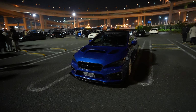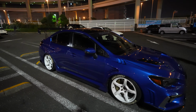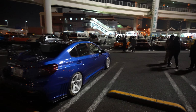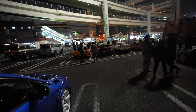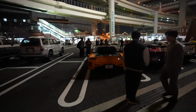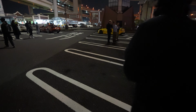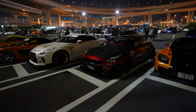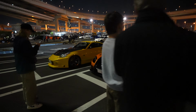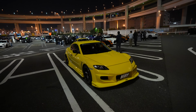All right, here's another Impreza for you guys. Slightly more modern, but fully modified. It's got tons and tons of aero. Pretty cool set of wheels. And it's sitting across from some wide awesomeness. There's a couple of Fortune RX-7s. Got an orange one here, right next to the Liberty Walk R35s. Another orange Fortune and a Z33. Hey, I just found another RX-8.